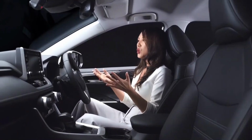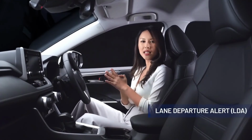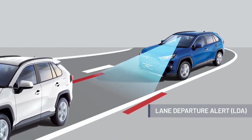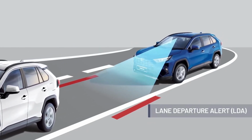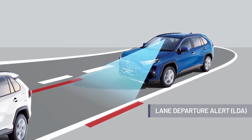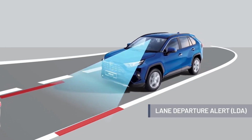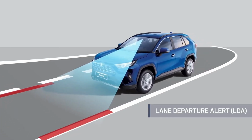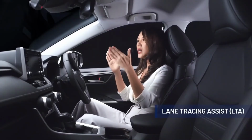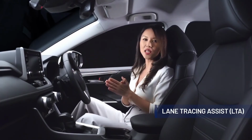On top of that, the all-new RAV4 also comes with the lane departure alert with lane tracing assist. Now, the lane departure alert would alert the driver in the event the vehicle is swerving out of its lane, and it uses sensors as well as camera to detect this, and it would adjust your steering wheel to bring you back to your lane. And this is further enhanced with the lane tracing assist that consistently work to keep you in your lane as it detects the lane as well as the preceding vehicle.